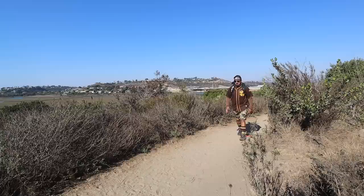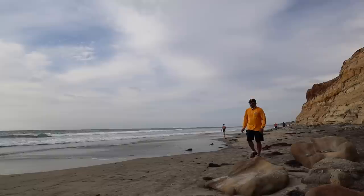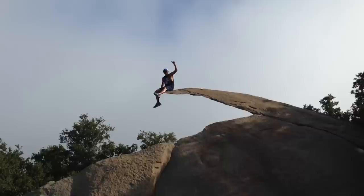Next on the list of free things to do in San Diego is take a hike. Go on a hike around the beach. Torrey Pines State Beach is really awesome to check out because it's right next to Torrey Pines State Reserve. If you want to go inland, go check out Mount Woodson around Poway. Check out Potato Chip Rock. There's places like Cowles Mountain, Iron Mountain, Black Mountain. All of those places you can go hiking for free.